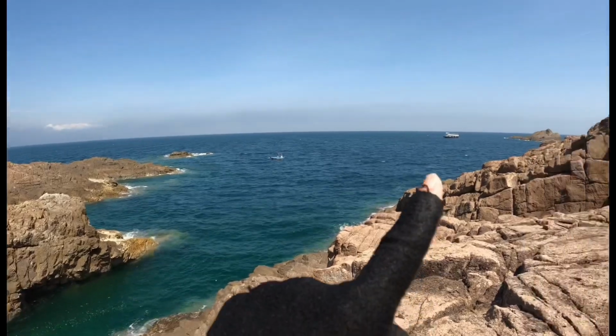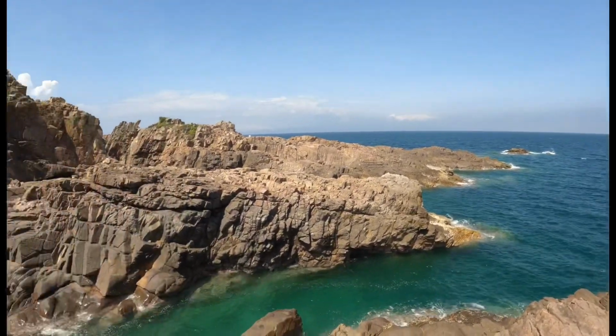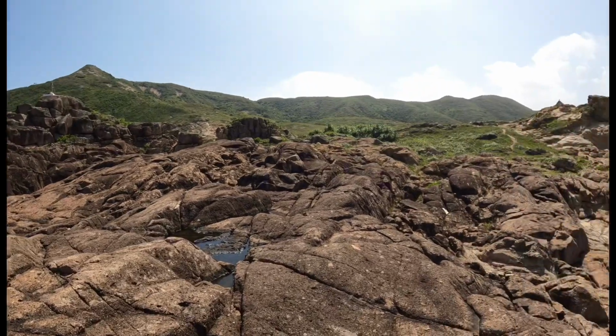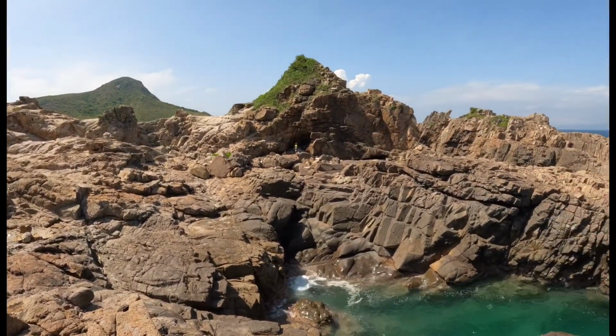There's the boat that we rode, and then a small boat for our pickup. Oh, so nice. The whole place is awesome. This rock formation is amazing. Wow.